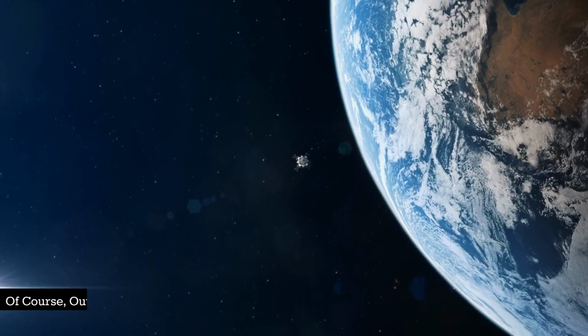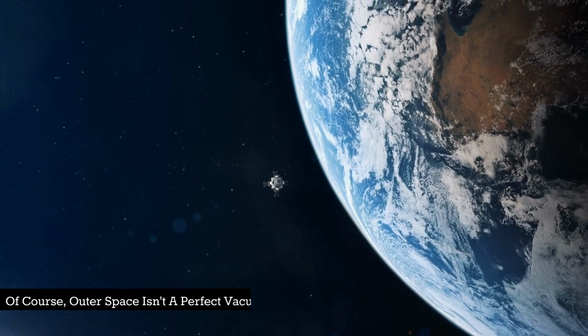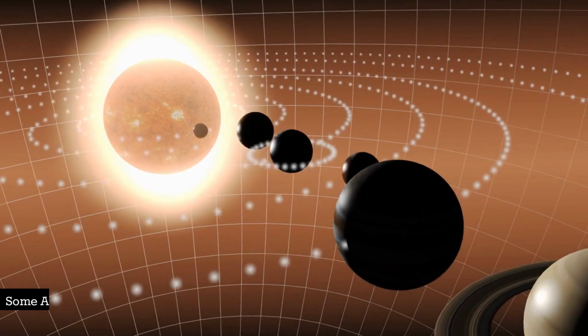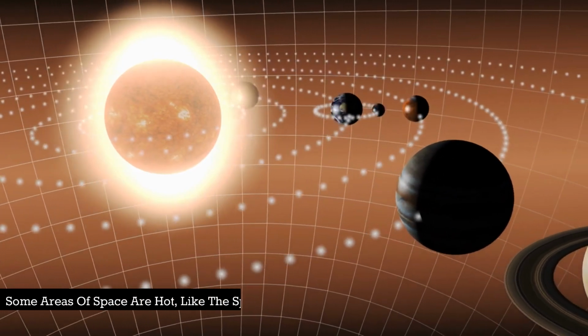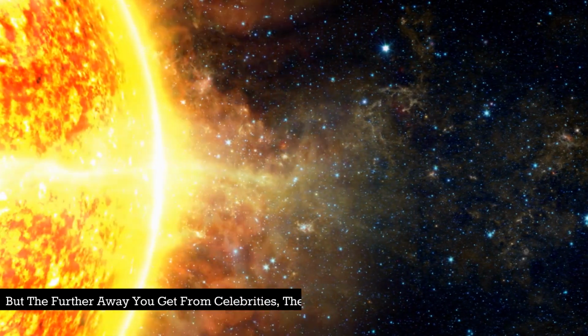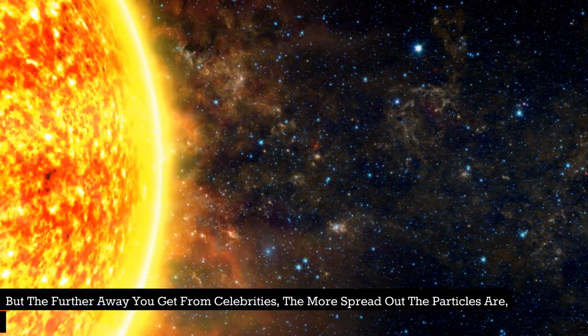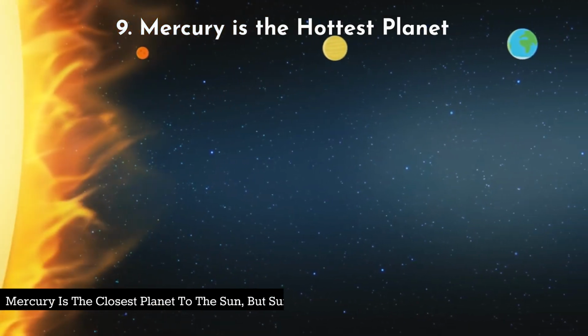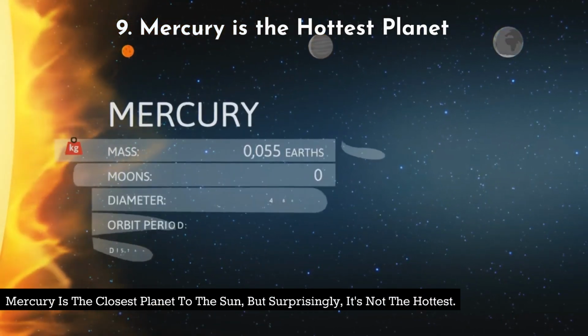Of course, outer space isn't a perfect vacuum. It still has particles and radiation that produce heat. Some areas of space are hot, like the space around stars. But the further away you get from stars, the more spread out the particles are, making those space areas chilly. Some dense gas clouds can get as cold as minus 263 degrees Celsius, minus 440 degrees Fahrenheit.